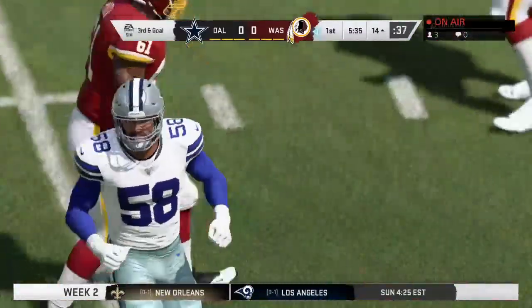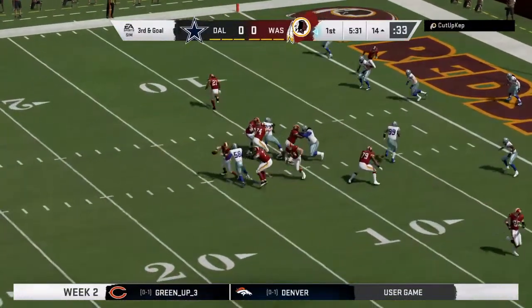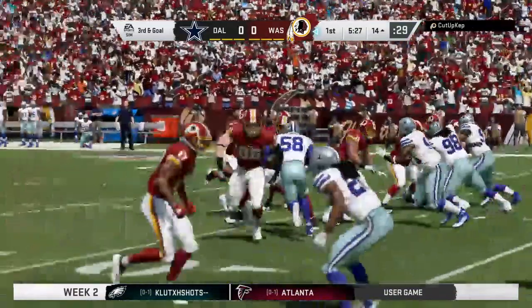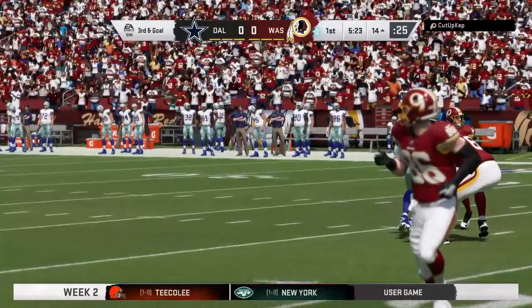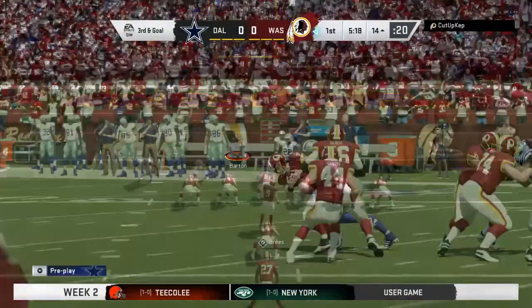Von Miller doing what he does best with a sack. I think normally we would talk about this more with basketball players and football players, but let's adopt it in this case. He's a stat sheet stuffer. Had the interception earlier, now a sack. What, he just needs a touchdown for the trifecta. That's about all he needs, and he's going to go for it.